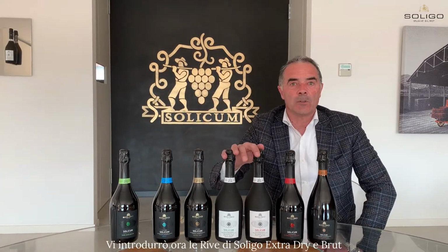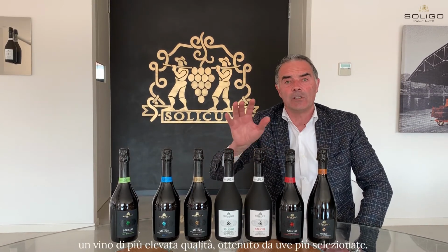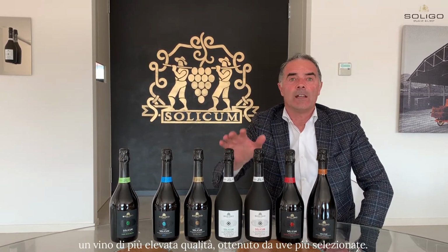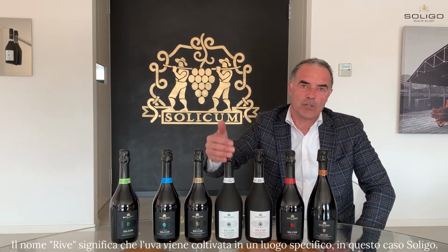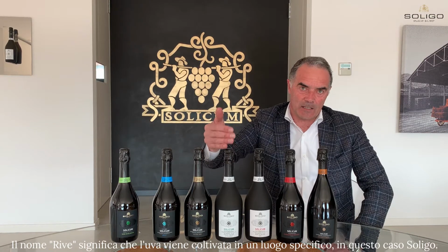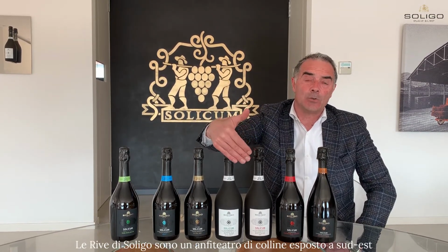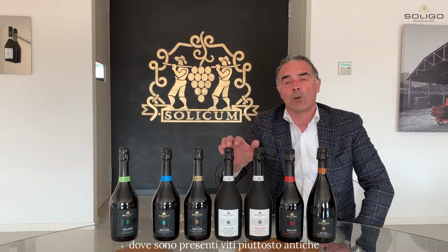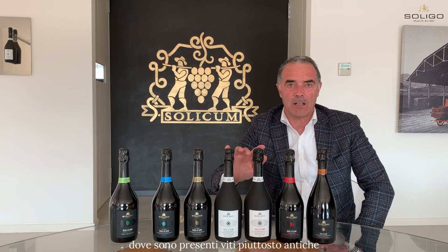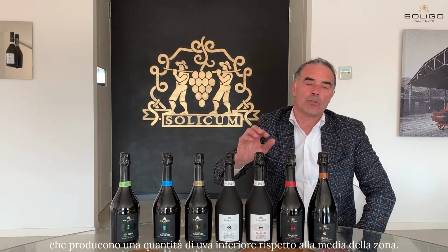I'll now introduce you to Rive di Soligo Extra Dry and Brut, a higher quality wine, obtained from more selected grapes. The name Rive means that the grapes are grown in a specific location, in this case Soligo. The Rive of Soligo is a southeast-oriented amphitheater of hills situated behind our winery, where there are quite ancient vines which produce a lower quantity of grapes than the average of the area.